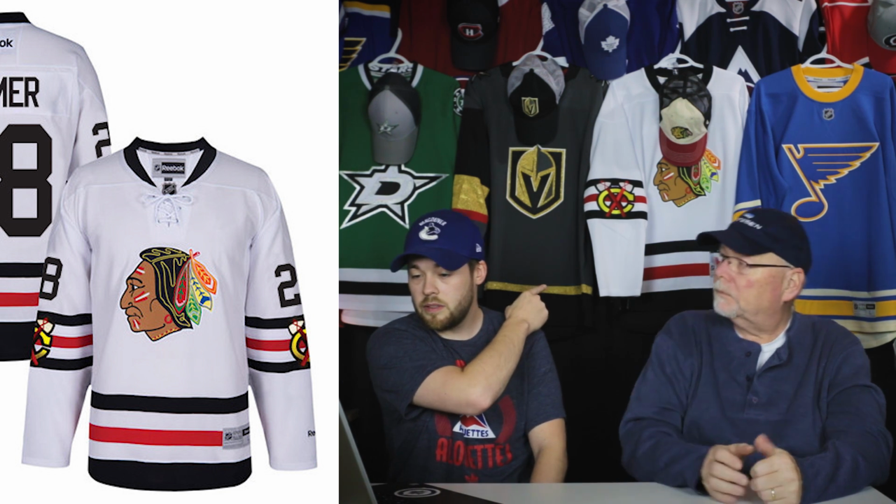This is the framed jersey of Chicago, which I actually already have. It's right there. Mark sent that in, and it's the sweater feel. It's got the sweater and the laces and stuff. So yeah, awesome. I already have that.